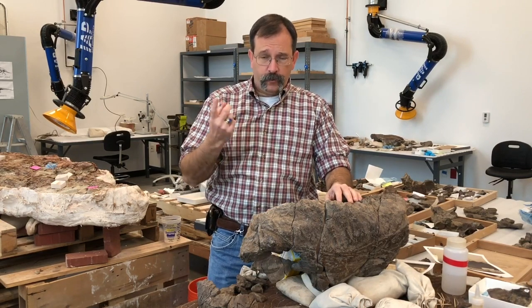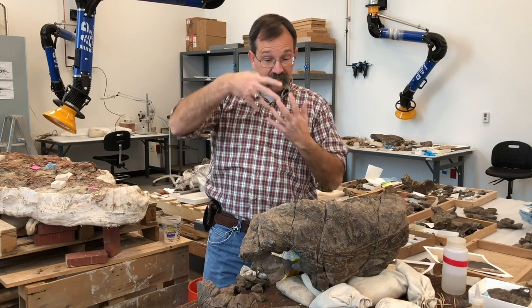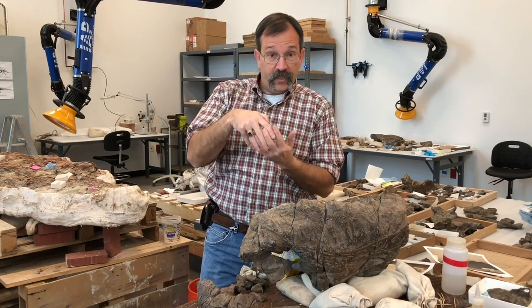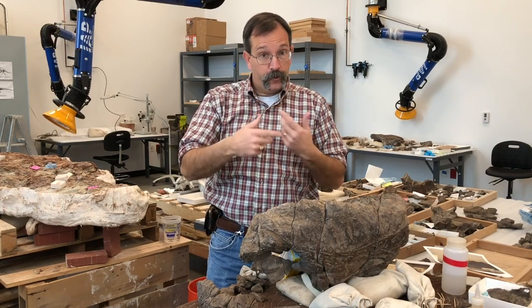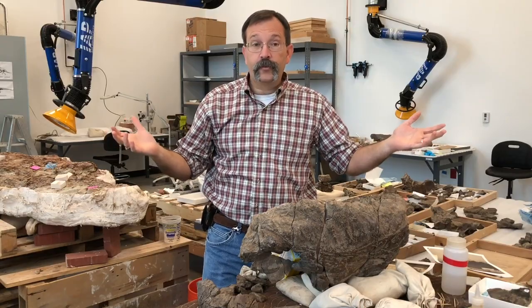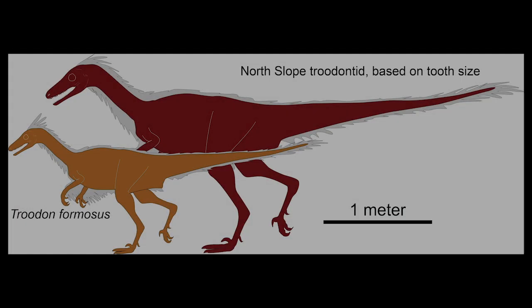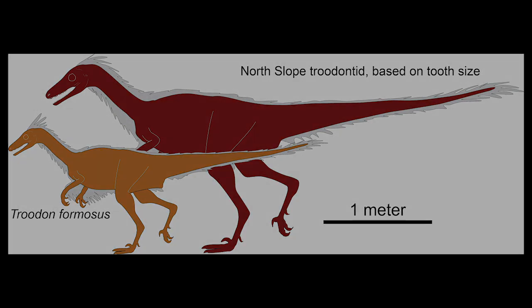Either troodontids on the North Slope of Alaska, 68 to 70 million years ago, had ridiculously large teeth in the same size bodies, or these teeth are actually the same proportional size as they are in other troodontids, which means the whole troodontid was nearly twice as big as you get down south. So a very odd situation happening here. We find a few body fossils, but not enough to really lock down many of the details about what the troodontids up there were like, other than they were big, and there were a lot of them.